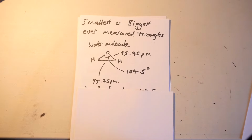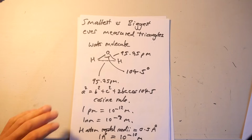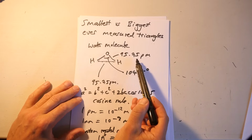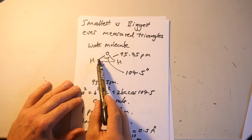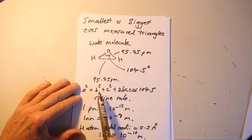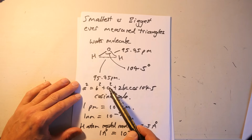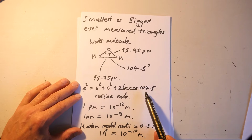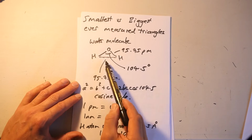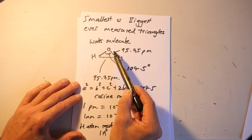Okay, you have the two hydrogens joined to an oxygen. The bond lengths are 95.75 picometers and the angle is 104.5 degrees, okay? And if you use the cosine rule, a squared, that side squared equals b squared plus c squared minus 2bc cos theta, which is the angle here. So if you put those through, this length comes out at 95.75 picometers as well, so it's actually an equilateral triangle.